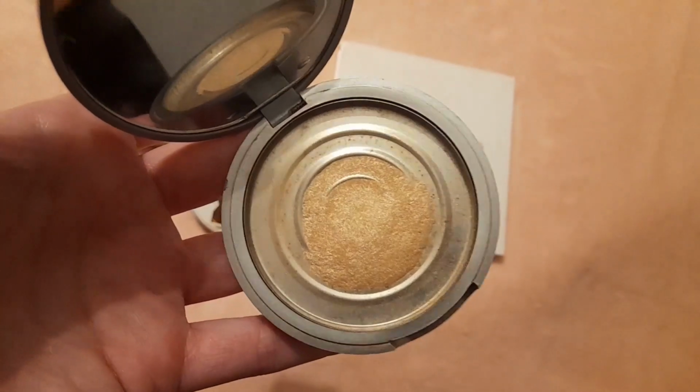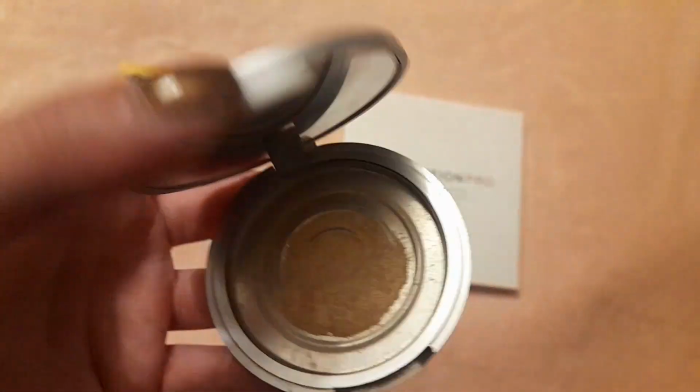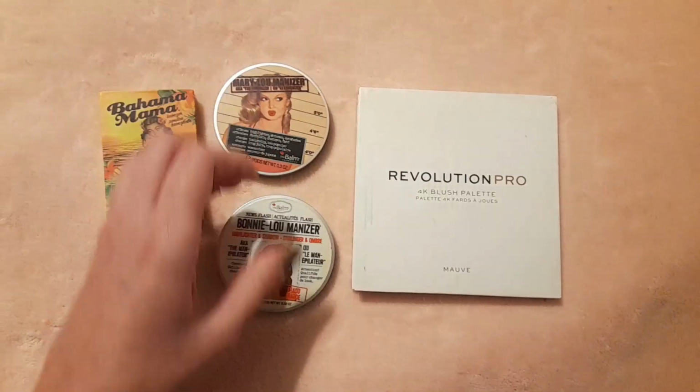Yeah, this is what it's looking like. You can see my belly. I just came from the gym, so I'm in my gym clothes.